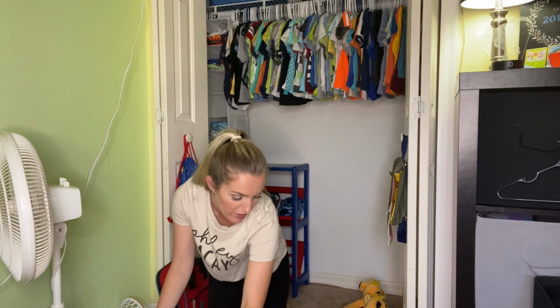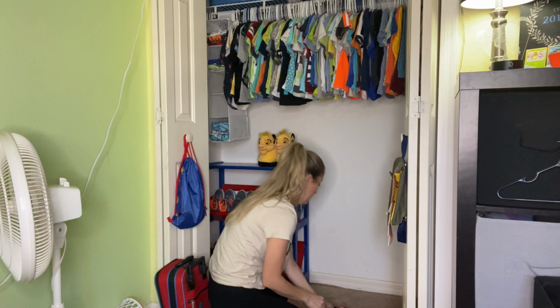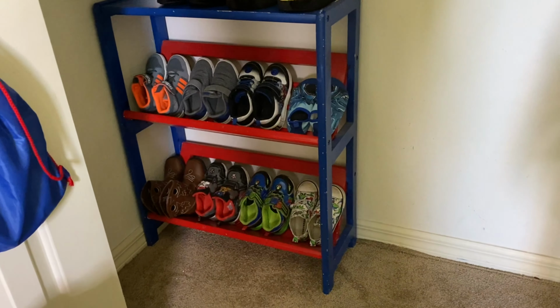I'm going to use the top shelf as well for little slippers and stuff that he has. But I'm going to start using this organizer, and I think it'll help declutter. I'm so happy. So look at his shoes, how organized this looks.